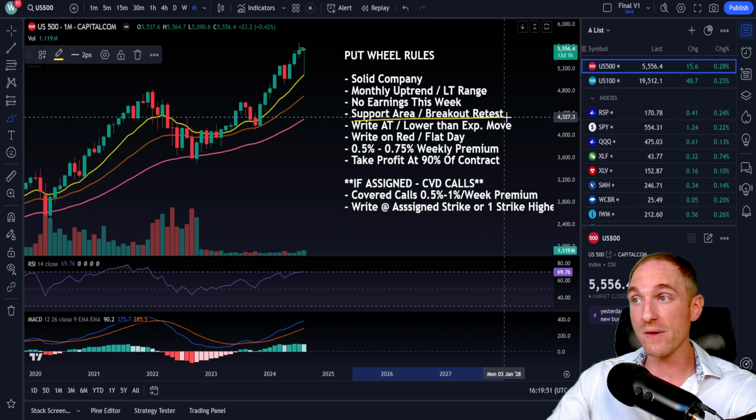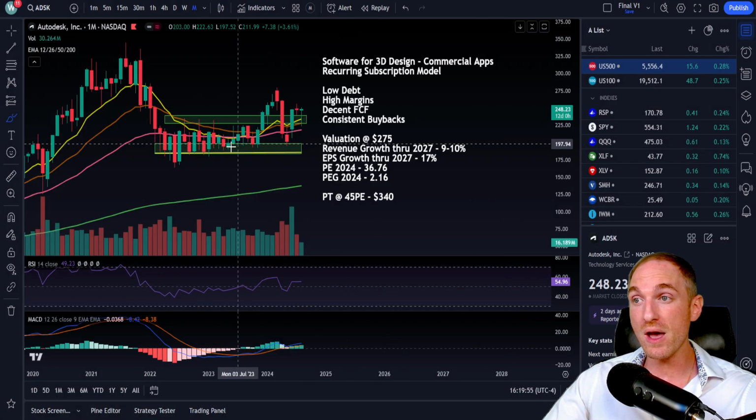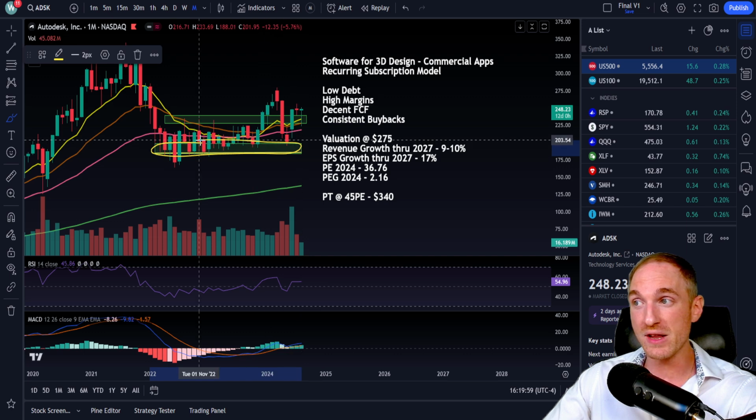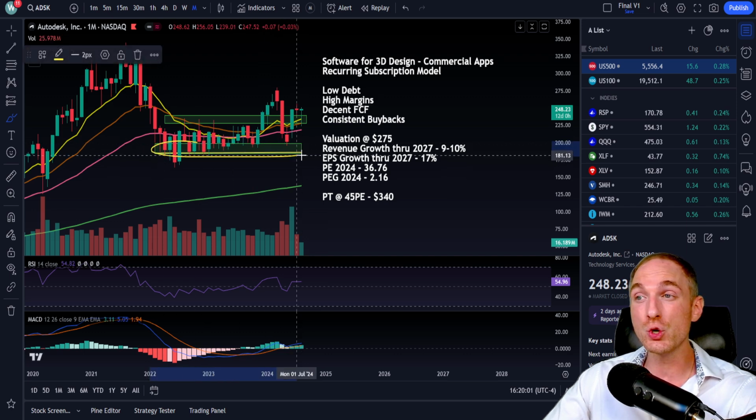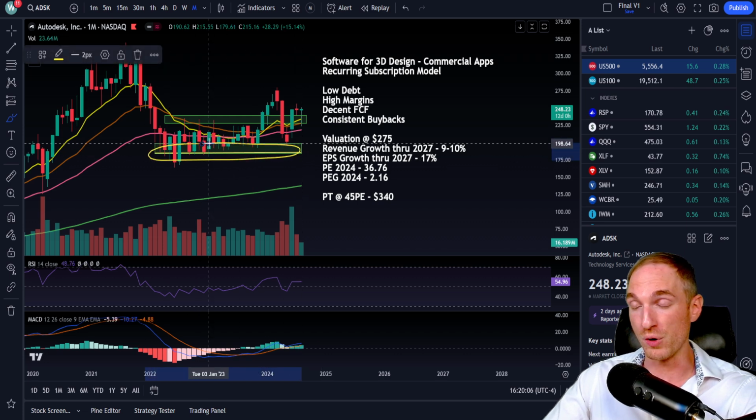Number four, we want to be looking for stocks in a support area or an area of breakout retest. Support area, very simply, we can look at Autodesk right here. Huge baseline of support down here in the lower $200 level. This is 2 years worth of support, guys. Usually a strong level to be basing our short put trades off of.